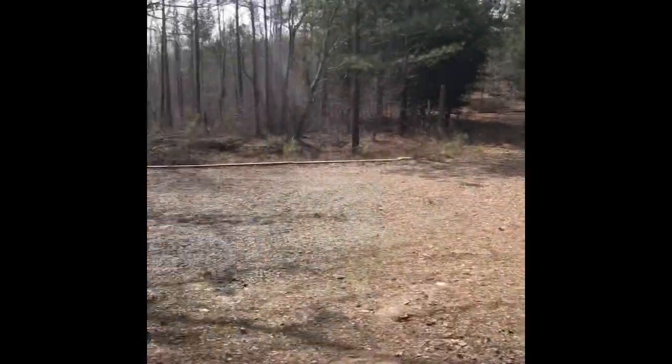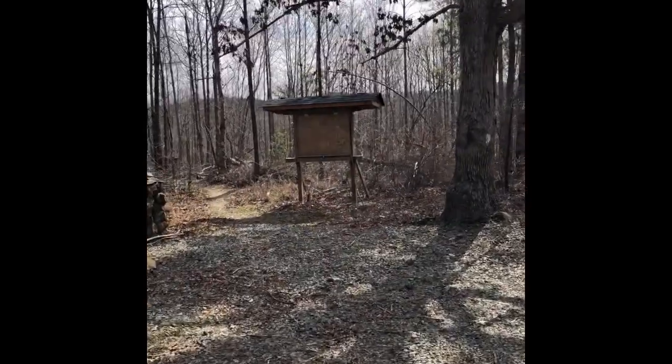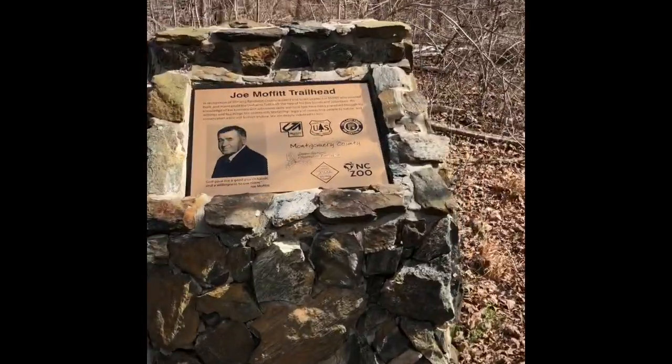So we've been hiking just a little bit. Nice little parking area here at the Joe Moffett Trailhead. Somebody's done a kiosk. I think it's an Eagle Scout project. We'll check that out. And they've done a nice memorial here for Joe Moffett.